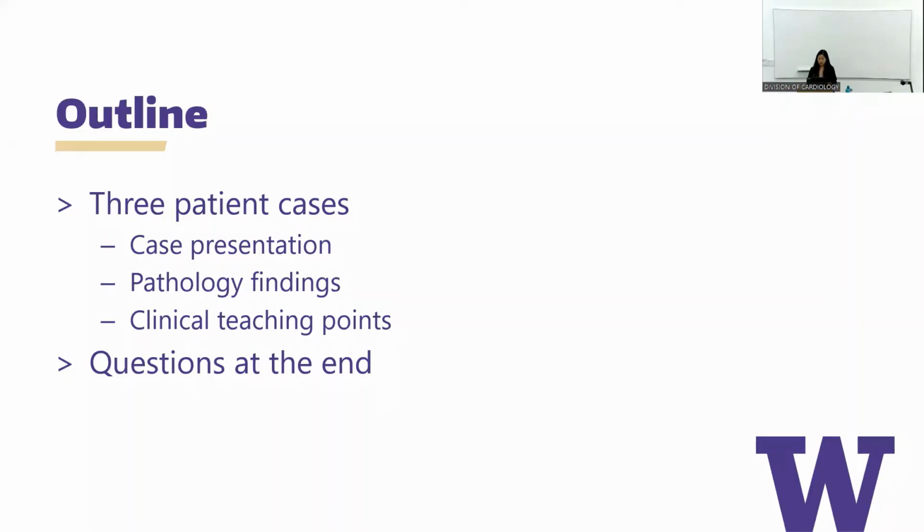The outline for today's talk: we're going to go through 3 different patient cases. I'll start with a case presentation, and then Dr. Smith will share what the pathology findings showed. I'll end with a few teaching points about each of the cases and a quick update on how the patients are currently doing. In the interest of time, we might ask that you keep questions until the end, in which case we're happy to answer questions about any of the cases.